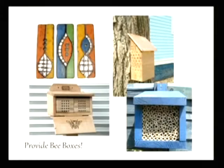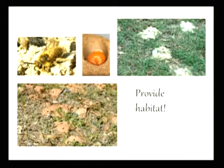If you want to attract bees to your yard, you can make bee boxes. These are for solitary bees. They go in, they lay an egg, they fly away, they never come back. They don't take care of their young, so they don't sting you because they have nothing to protect or worry about. Ground nesting bees, about a third of our bees are ground nesters.